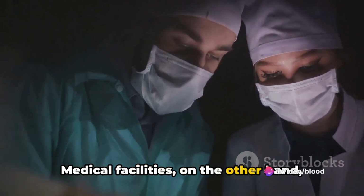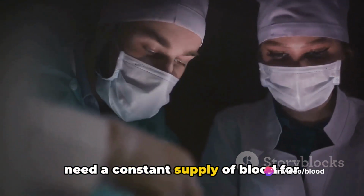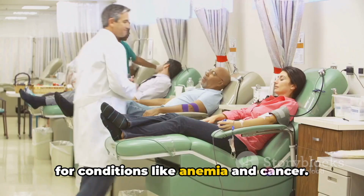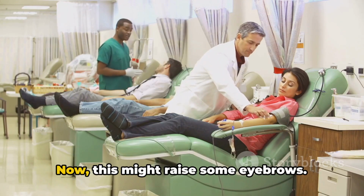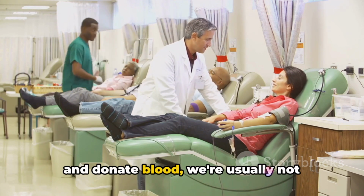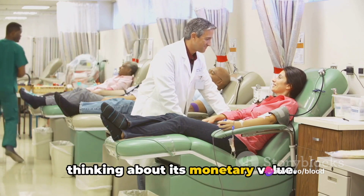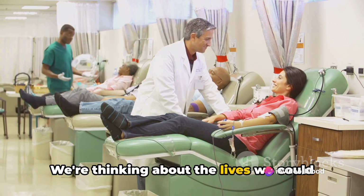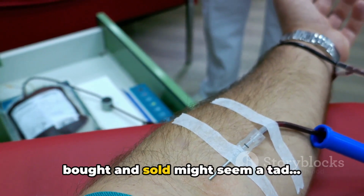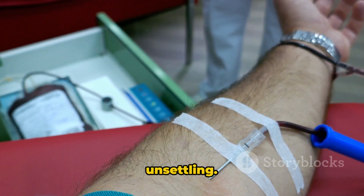Medical facilities, on the other hand, need a constant supply of blood for transfusions, surgeries, and treatments for conditions like anemia and cancer. Now, this might raise some eyebrows. After all, when we roll up our sleeves and donate blood, we're usually not thinking about its monetary value. We're thinking about the lives we could potentially save. So the fact that our blood is being bought and sold might seem a tad unsettling.